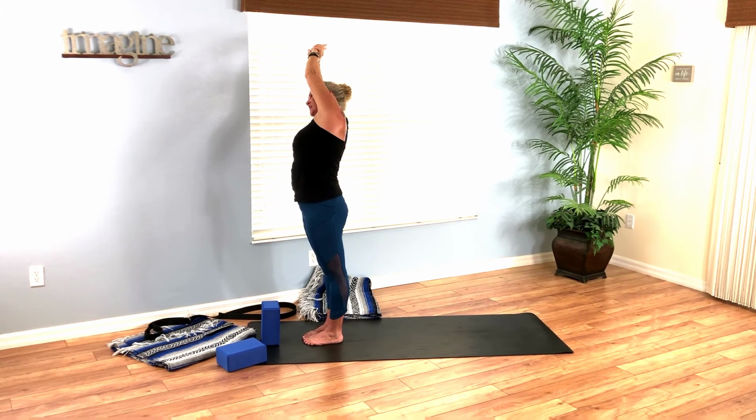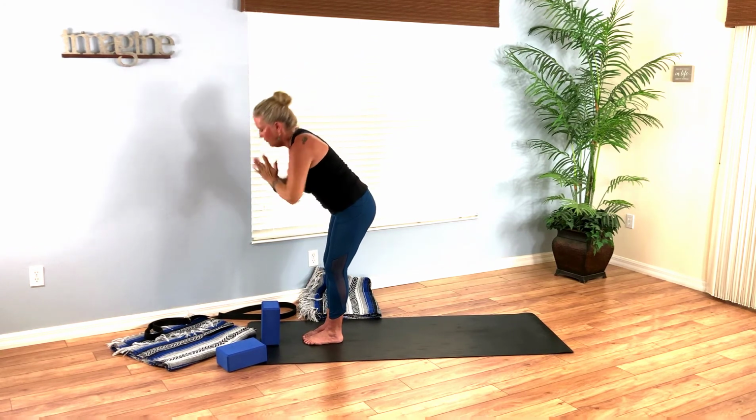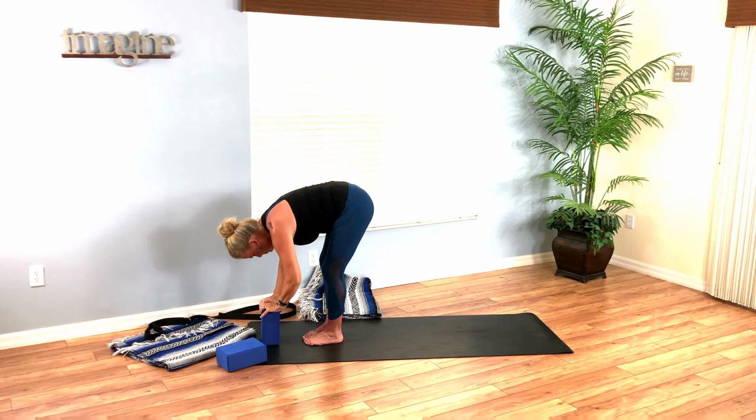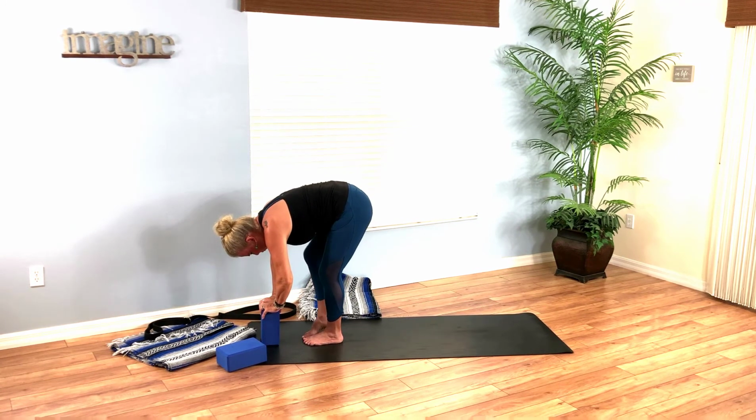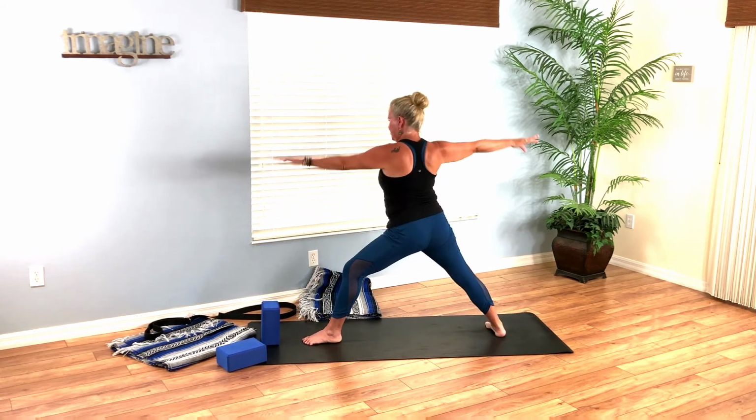Inhale. Stay for your exhale. One more breath. Breathe in. Breathe out. Breathe in, rise to center. And exhale, fold forward. So let's just explore this forward fold flexion, this stretching, maybe moving your legs around a little bit. We're going to take the right foot and step it to the back of the mat and breathe in to rise up to warrior two.